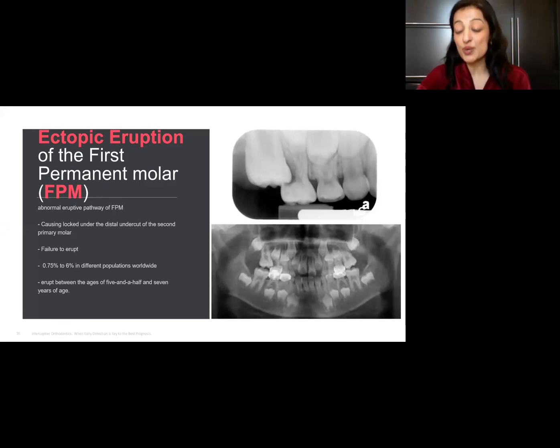And so the earlier we catch it, the better it is. Not that we're going to treat right away, but at least we know we're watching it. As we know, the 6s tend to erupt between the age of 5 and 7.5. And so you just want to keep an eye, right? By 7, 7.5, you're not seeing those 6s. What's going on? Let's take a deeper look at those.